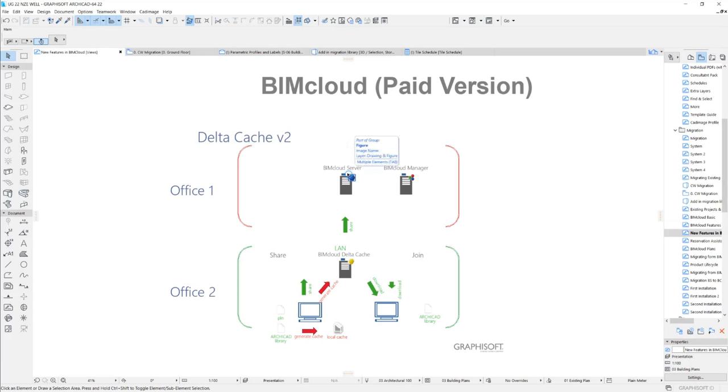So typically you will have to upload your file to the BIM Cloud server and then download it again to your colleague's computer. But if office 1 and office 2 are in different locations having difficulties with broadband, that could really slow down the efficiency of your workflow. So Delta Cache tries to solve this. So basically Delta Cache will be this little guy right here, this little storage unit, which will have a mirror copy of the file from the BIM Cloud server.